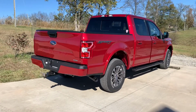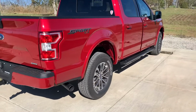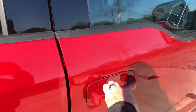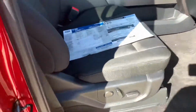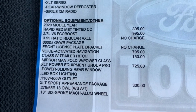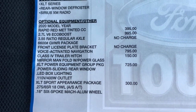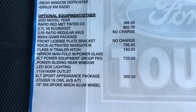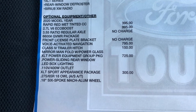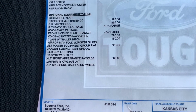This is an XLT Sport. Has the sport package, has a couple other things. I'll open it up here and show you guys what all it's got on it as far as options go. So this has a 2.7 liter V6 EcoBoost, 355 ratio gear axle, front license plate bracket, boo, I took that off already. It does have the navigation, the Class 4 trailer hitch, manual folding power glass, the heated mirrors, the equipment group, power sliding rear window, LED box lighting, 110 volt outlet, and then the sport package.